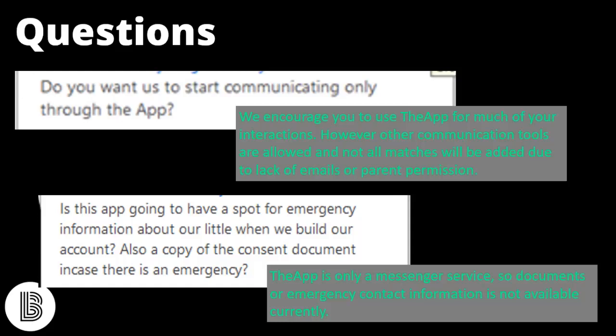The second question is, will the app have a spot for emergency information about our little and any consent information that the parent may have signed, giving the big permission to spend time with their child or perhaps get emergency medical treatment? So the app really is only designed for messaging, communicating things back and forth, and primarily about activities. So there is not a place where you can keep documents or emergency information about your little.